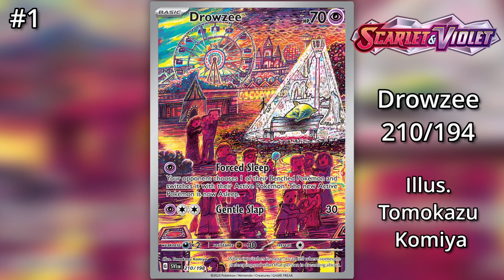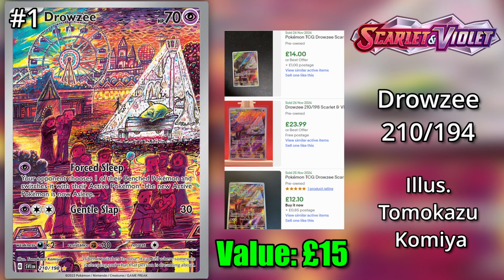Everything about this card is utter perfection. This card wouldn't go amiss in an art gallery featuring works from Salvador Dali and MC Escher. That's how amazing I think it is. And I think the price reflects it a little bit as well, because it's at around £15 on average, with some sales being around 25. I think it's time to pick up one now before everybody starts waking up from hypnosis and realizing that this card is way undervalued right now.